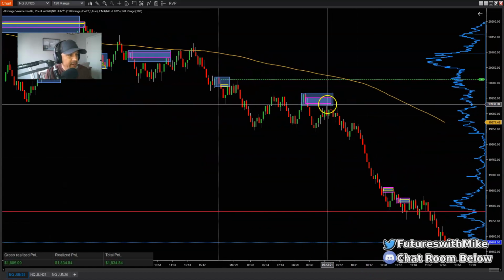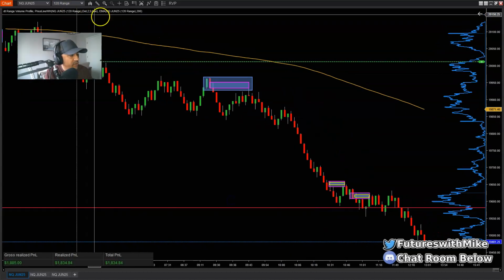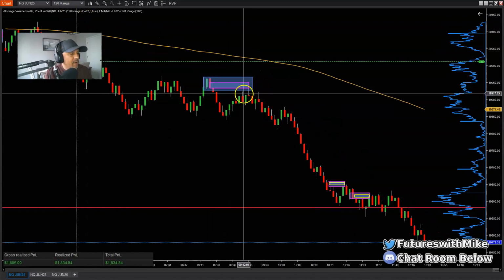Pull back to a key area. The blue box is the 120 range supply zone, right? So we mark that up.